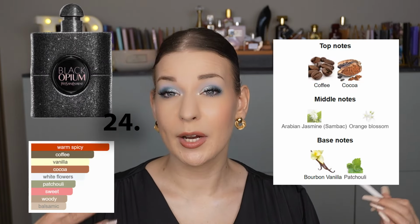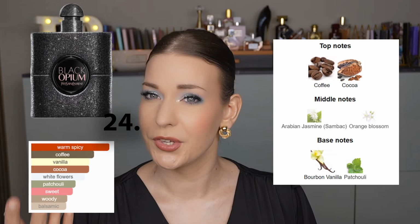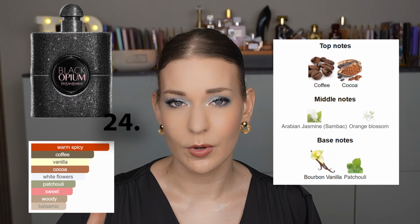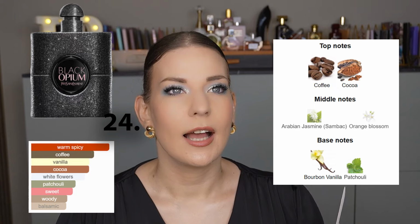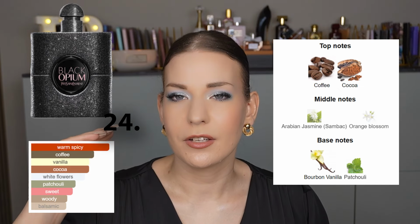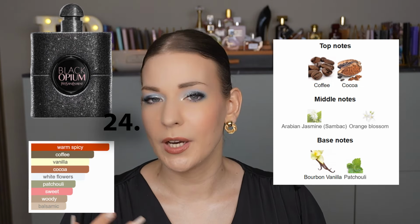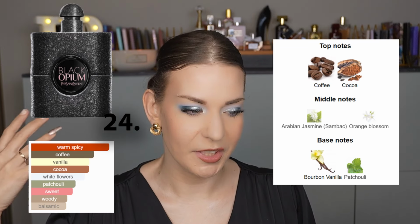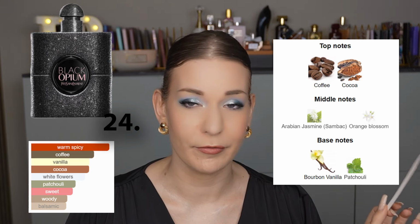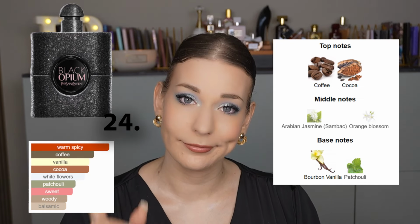I can't decide. When we go to the Extreme one, it's the bourbon vanilla again with the patchouli, the jasmine with the orange blossom, just like the Libre one, with the coffee and the cacao, so the chocolatey coffee scent. I like the Le Parfum better. Now I see the notes and I like the Le Parfum better. This has coffee in the top notes, the other one has coffee in the base notes. I like that better. But still the combination between jasmine and vanilla and coffee, the orange blossom, patchouli, so really lovely. But I do love the woodiness that comes from the Le Parfum. So if you don't like the woody spiciness that comes from the other one, try the Extreme one.